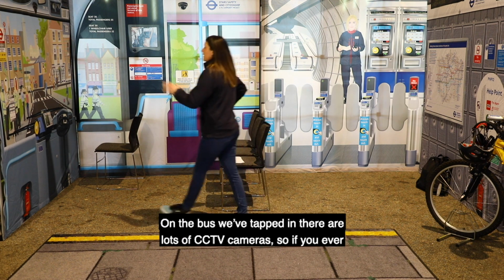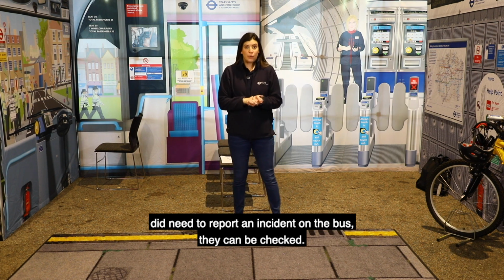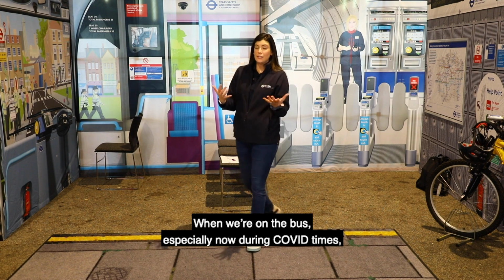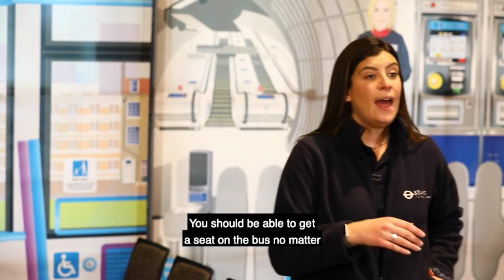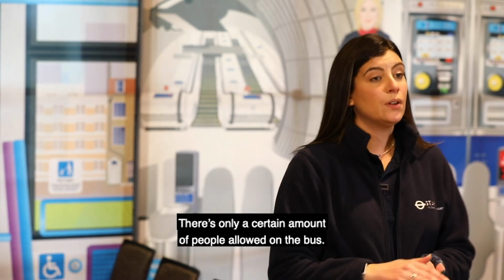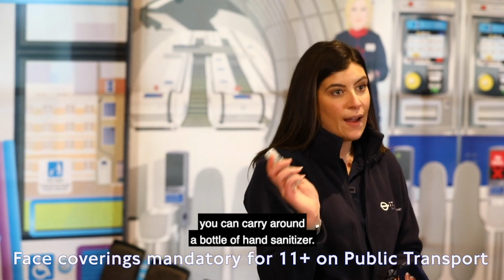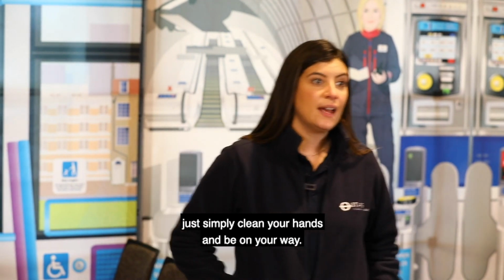Okay, so on the bus we've tapped in. There are lots of CCTV cameras, so if you ever did need to report an incident on the bus, they can be checked. There's up to 16 on a double-decker bus. Okay, when we're on the bus, especially now during COVID times, there's a few things that have changed. So you should be able to get a seat on the bus no matter what during COVID, because they have a capping point. So there's only a certain amount of people allowed on the bus. You also need to make sure you have your face mask, face covering, and to be even more safe, you can carry around a bottle of hand sanitizer. This way, if you touch anything while you travel, just simply clean your hands and be on your way.